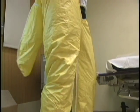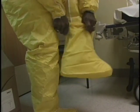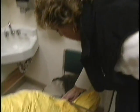Now, in something resembling real time, let's take a look at the decontamination process from intake to delivery to the emergency department.